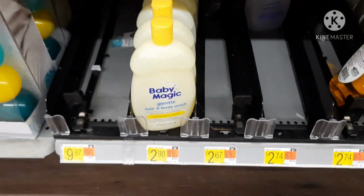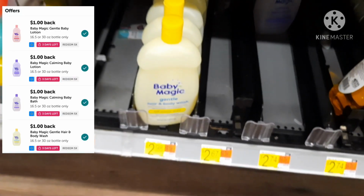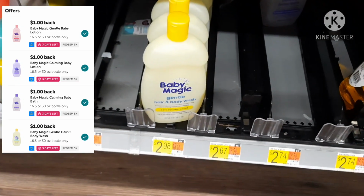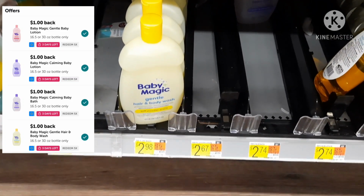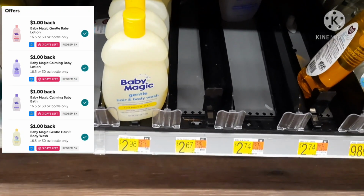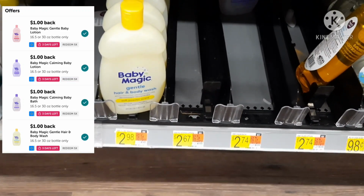Okay, guys, so here's another deal in the baby aisle. Now, I'm not going to do this deal because I can't find my paper coupons. I think I accidentally threw them away. But I put the Ibotta rebates up. But you're going to grab the Baby Magic. The Baby Magic is priced at $2.98. You're going to use the $1 paper coupon from the $2.28 insert.